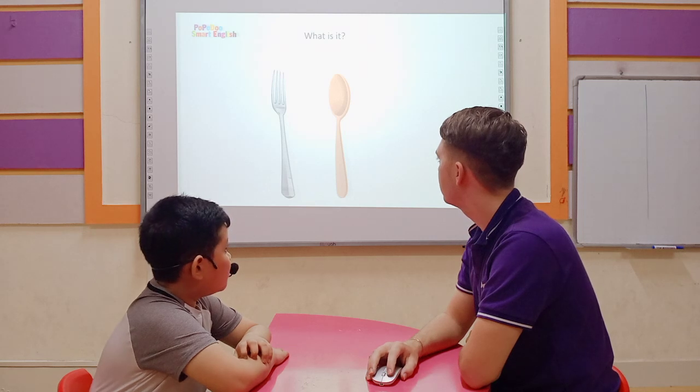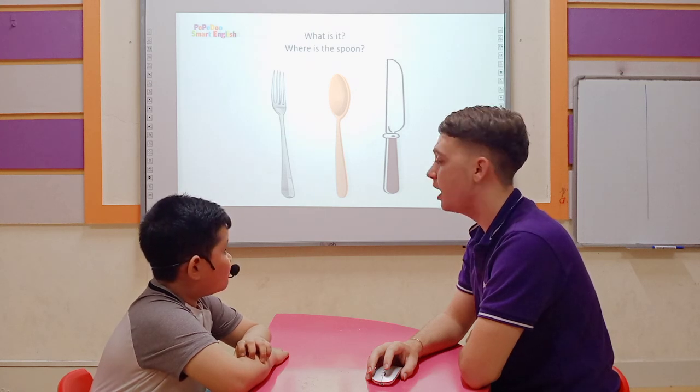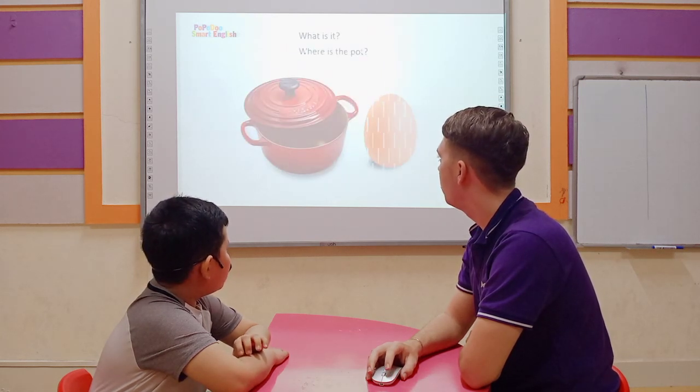What is this? It's a spoon. Awesome. Where is the spoon? Spoon is between the fork and the knife. It's a knife. Okay. What is it? It's a pot. Where is the pot? The pot is next to the egg.